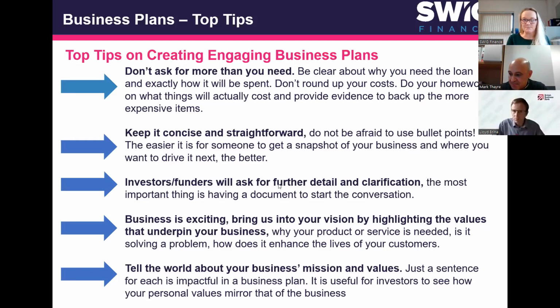So top tips on the business plan: don't ask for more money than what you need. Be able to justify the costings. Keep it concise and straightforward, but it doesn't need to be like War and Peace. Use bullet points to convey that information in short, sharp succession. Give us all the detail that you can. If we need further information, we'll ask you for it.